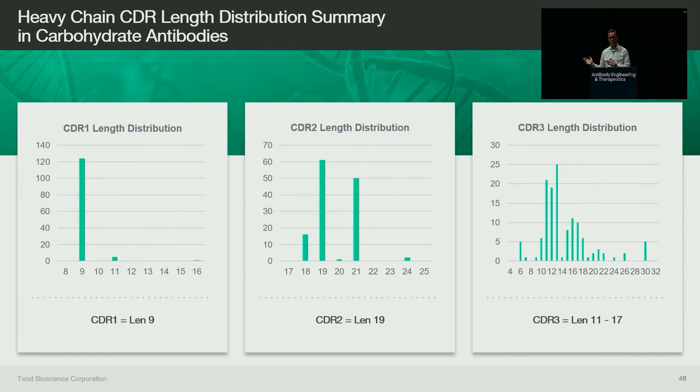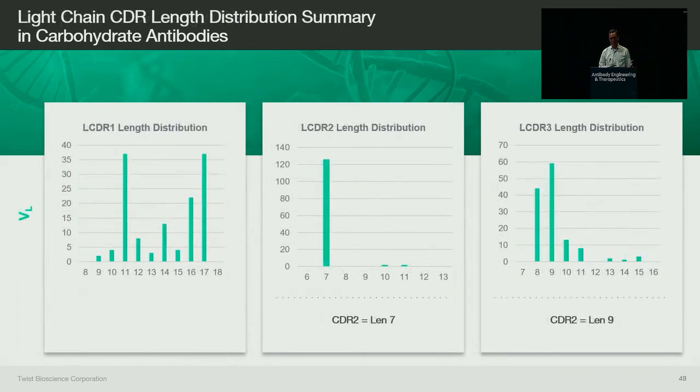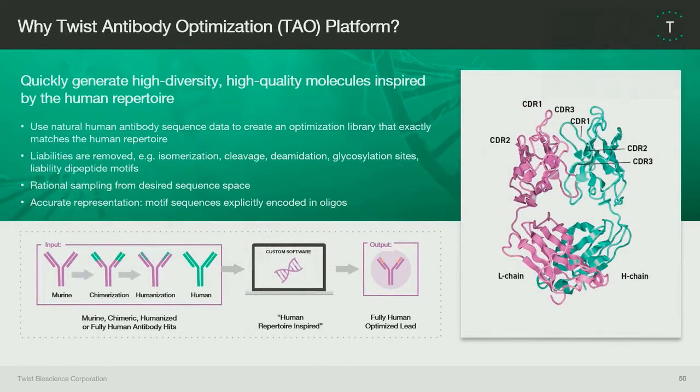As you can see on the right, we have quite a bit of shorter CDRs as well as longer CDRs within that population. And there's also some variability in the CDR2 length. And then on the light chain, we also see multiple lengths for both CDRs 1 and 3, which are, again, probably essential for the behavior and binding of these very unique carbohydrate antibodies. All right, so that was the entire library of libraries.